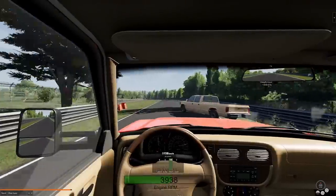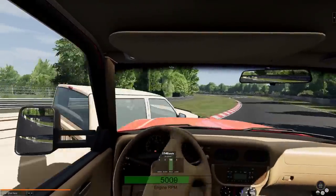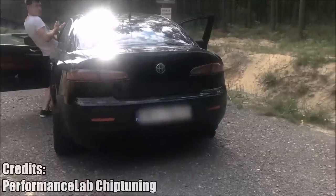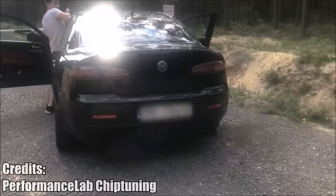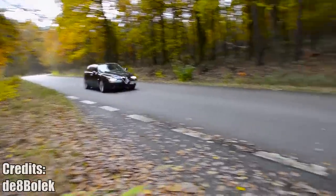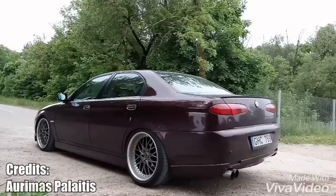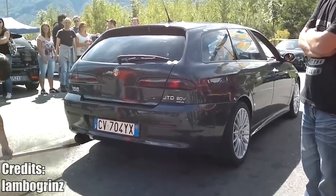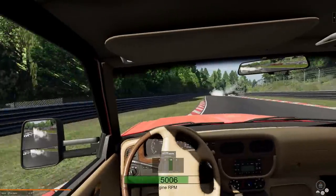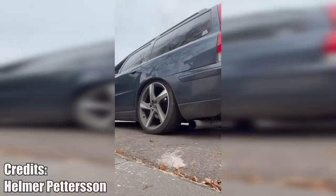Okay, so we all know that diesel cars usually sound pretty bad. So that's why I was surprised to hear how good the Alfa Romeo 156 with a 2.4 diesel engine sounds. And while we are at the topic of good sounding diesel engines, here is the 5-cylinder Volvo D5 engine.